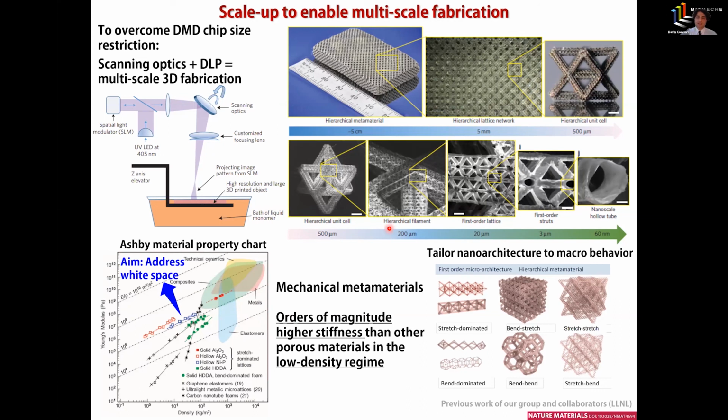This multi-scale capability allowed them to create mechanical metamaterials. In other words, these fall in the ultra low density regime. However, they're extremely stiff. So in this Ashby material property chart, they're addressing some of the white space.